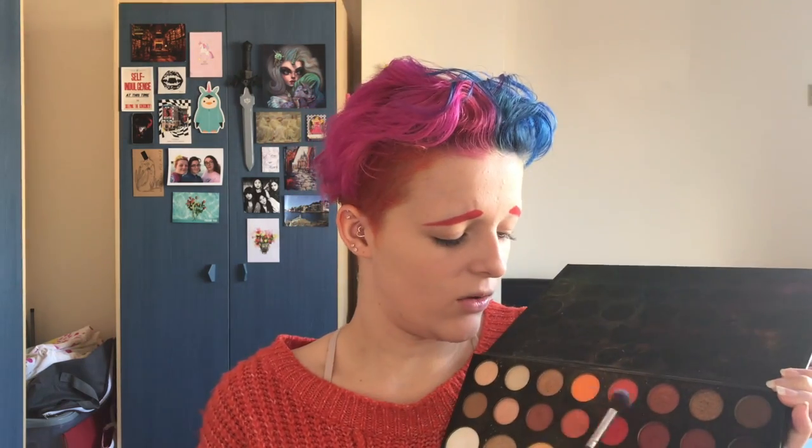My eyeshadow, I'm going to use a mixture of these two and just blend them together, and I'm just going to keep it nice and round.